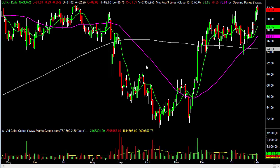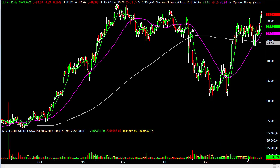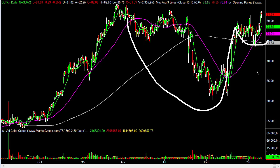And now, if I show you the big picture, this thing looks like, some would probably call it a cup and handle. I'd agree with that. And more mundanely described as great consolidation right below an all-time high in a scenario where the overall market looks not very good. Let's just leave it at that.